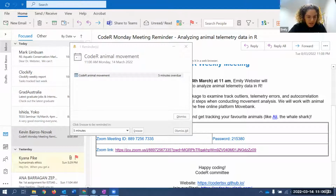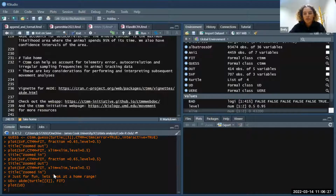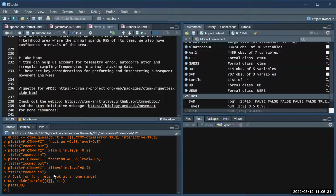I'll just share my whole screen. Okay, and you guys let me know if you can see that. Bring up the markdown. Can everyone see my RStudio? Yes, you can. Great, thanks.